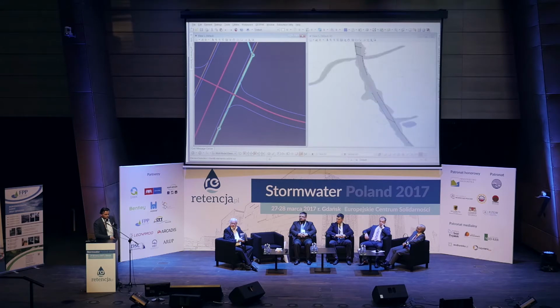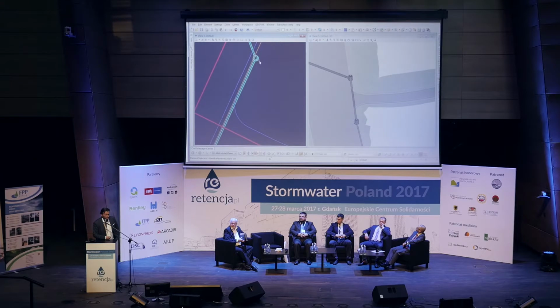Now, what I want to do now is zoom into a different portion of the same project. I've moved to a different intersection, and what I want to do here is reposition this catch basin that's along the main road. This is an Australian accent, by the way. To help me position it at the end of the curb return.